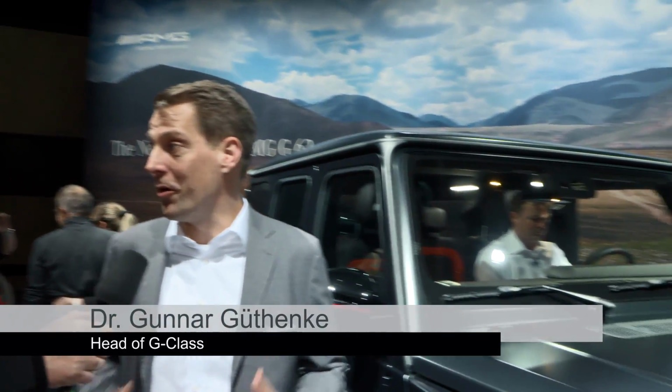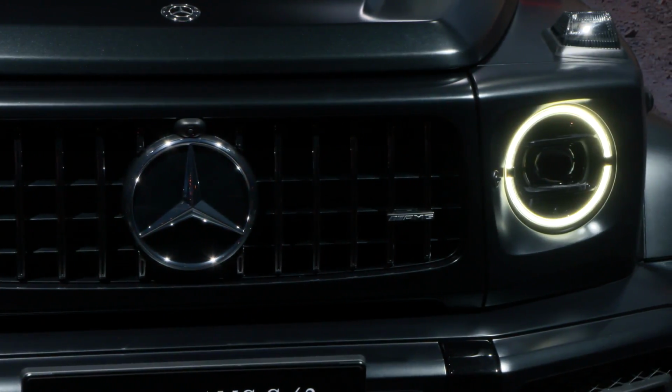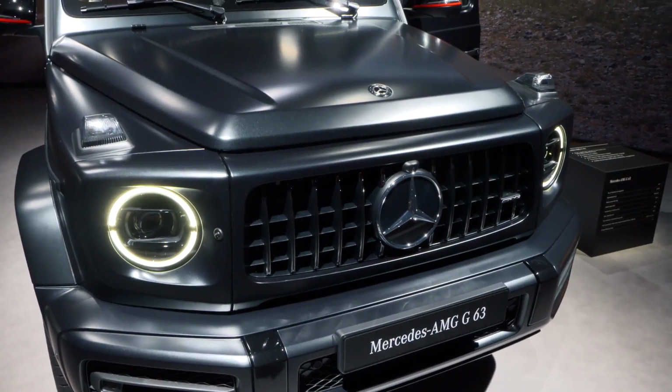What makes it new? Well, first of all, when we reworked the G-Class, it was important to us that the G-Class remains an icon, only better. So here with the AMG version, you can immediately identify it by the Panamericana grille from the front. We have the most modern engine from AMG inside, a reworked chassis, so it's real fun driving on road. But as you said, it's an icon, so I think it's very important to keep things the way they were.